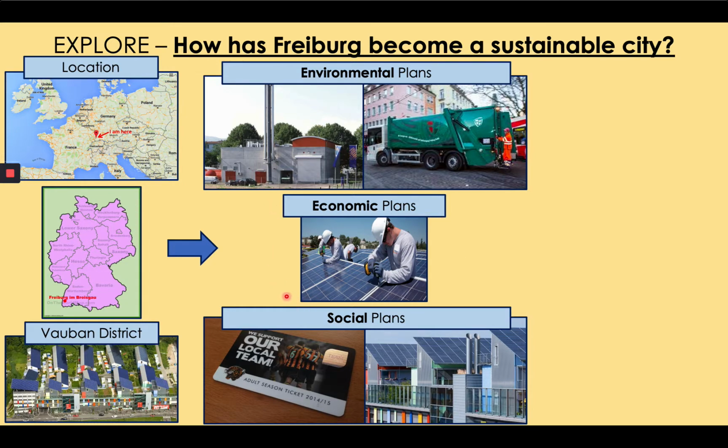Many students at Freiburg University go on to study technology, specifically energy technology, to learn about how to improve solar panels. And consequently, Freiburg has an average income that is above Germany's GDP per capita. People are affluent in Freiburg, and consequently can afford to install renewable energy, can afford to use public transport, and can afford to live sustainably. They also provide lots of taxes to the government to be able to invest in environmental planning, such as in waste collection and waste energy.